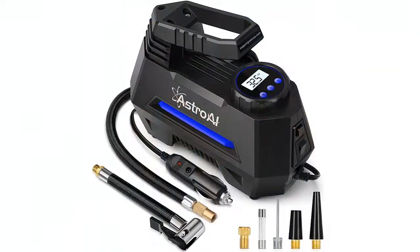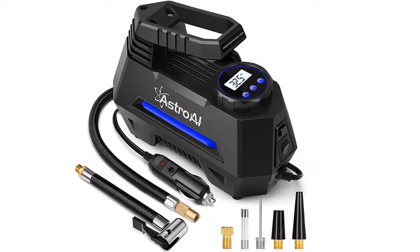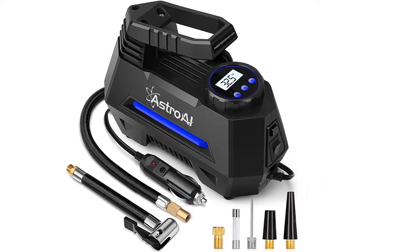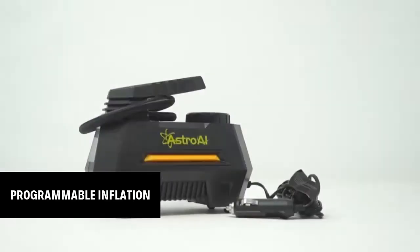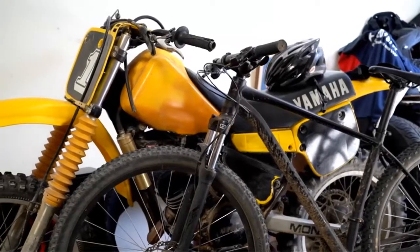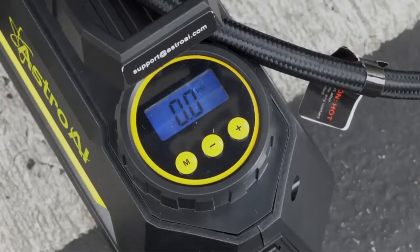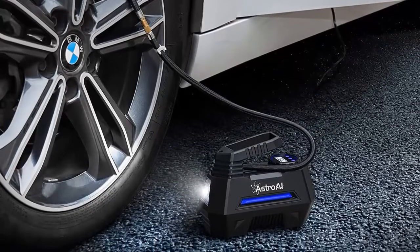Professionally calibrated to always return a reading within 1.5% of the pressure of your tire. Please note that after 10 to 15 minutes of continuous use, let the air compressor rest and cool for an equal amount of time at a minimum before continuing use. Programmable inflation. Use the M button to set your desired pressure unit, and then press the plus and minus buttons to set the desired pressure. The air compressor will automatically shut off when it reaches the preset pressure.